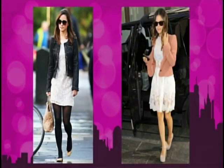We're starting off with white lace dresses. White is just so classic and fresh. It's a nice option instead of that little black dress. You're going to wear this now with a blazer like you're seeing on Pippa Middleton, in a tweed or a black blazer, and then opaque tights. And you can go for your ballet flats or your boots, and this is a great look for the office.